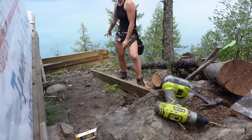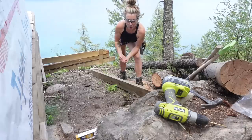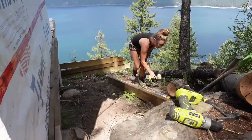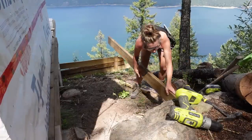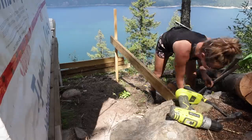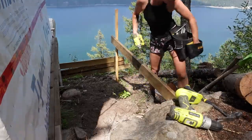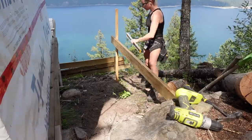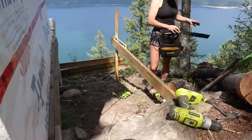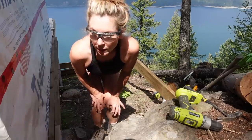Now there's like a big chunk of bedrock there, so next time I'm out, when we bring the rock drill and some anchor bolts, I can anchor bolt it to that rock. Officially time to go see little black dog.